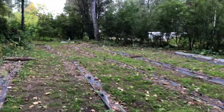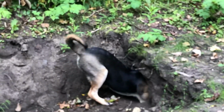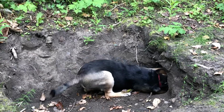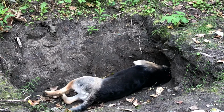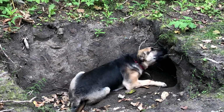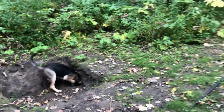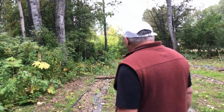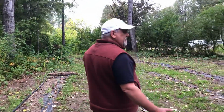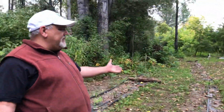Interesting little feature here. The dog's having some fun digging in a little hole, but this is going to eventually turn into a soil pit profile. And we can educate people here about the types of soil. This is a Codner loam, as it's called, and it's an alluvial soil, highly fertile soil. So this is pretty well one of the main blocks of our plant, and this gives you an idea really of what kind of production that you can get off of a small acreage.